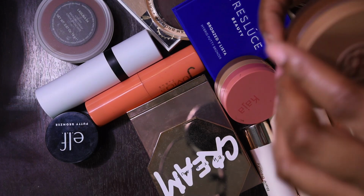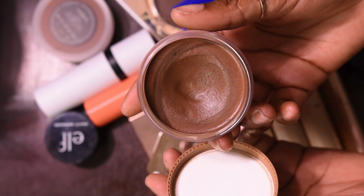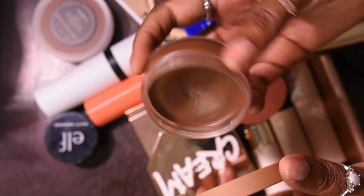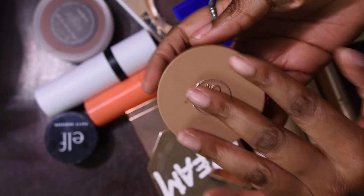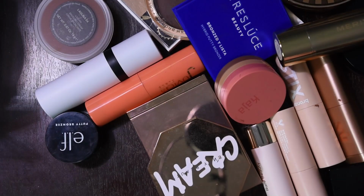One of my favorites is right here. This is the ABH cream bronzer in the shade hazelnut. As you can see, I have quite a deep dent, so this is definitely going to be kept. I've only had this for about a year, and for me that is quite a good amount of usage for the length of time that I've kept it.